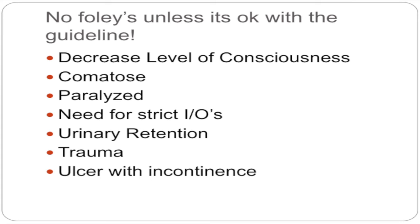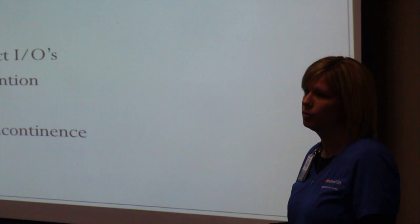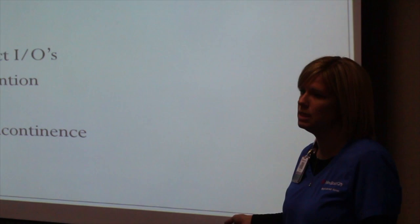These are different reasons that we can have a Foley catheter placed. We're actually moving the emergency department to a Foley-free zone, so that we're not placing a lot of Foley catheters. So don't be surprised if up on the floor you're getting patients without Foleys, because we're trying to decrease the amount of Foleys that we're putting in.